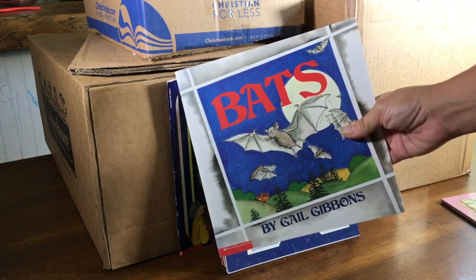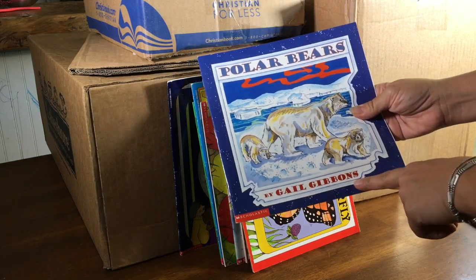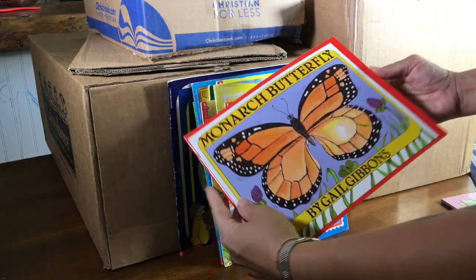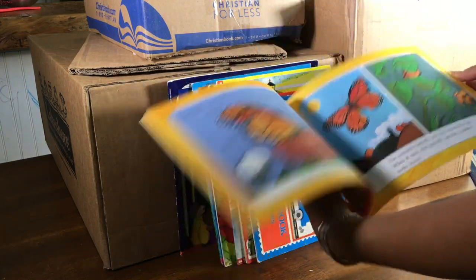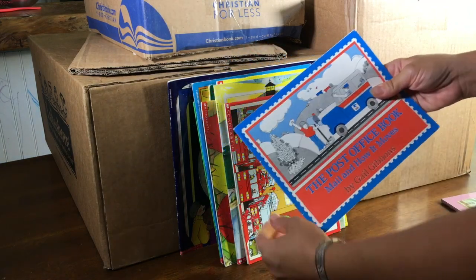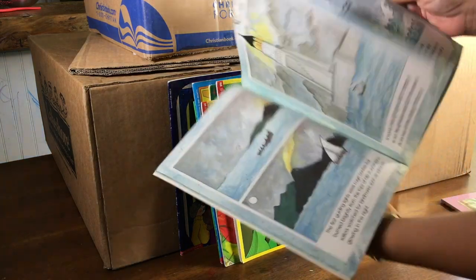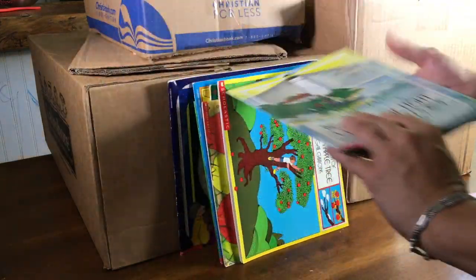So we've got bats. They're mostly a mix of story and factual information. They're really great, really accessible for children, and very nicely illustrated. We've got monarchs. Let's see. The story of the post office, fire, lighthouses. Look how lovely that is. We have so many lighthouses around here. My kids are going to love this one.